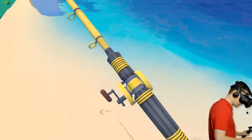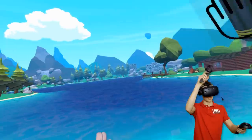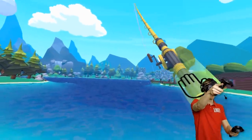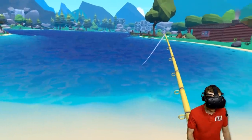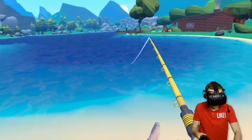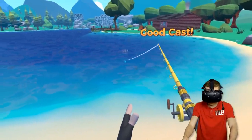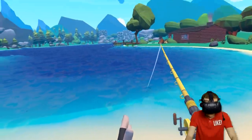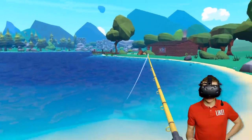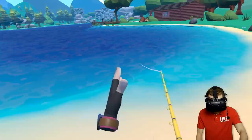But first, I want to catch some more stuff. So let's use this. Is that a cash roll? Yes, it is. And the one, and the two, and the yoink. Oh, nice. Come on, bombfish. I see you swimming over there. Come on. Oh, wait, we got one. No, not this one. That right there is literally a bombfish. Oh my goodness, I threw it on his face. Are you blind? Can someone get this fish some glasses? Because he's clearly not seeing straight. Yes, come on.